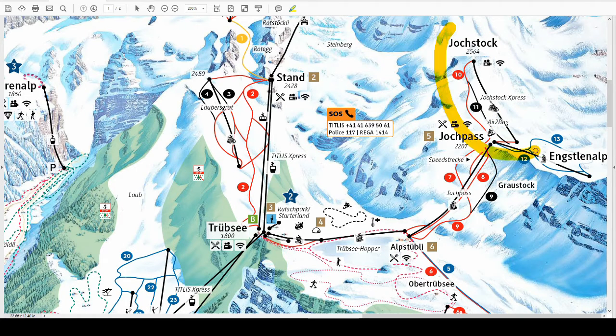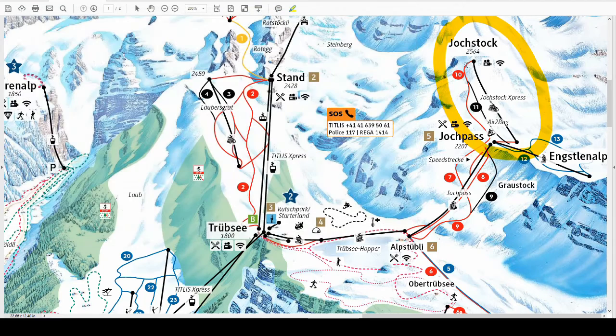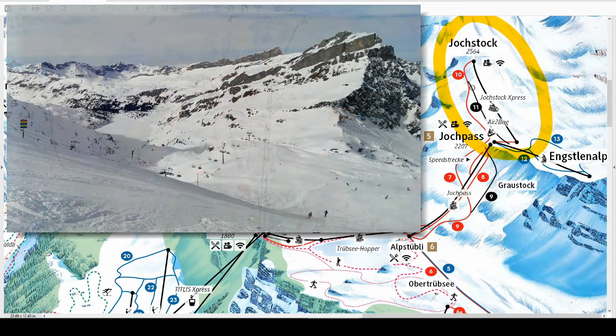We also tried the red run that is off of the Jochpass area. It's extremely beautiful at the top, and I'm glad we went, but this run was a little too difficult for our kids. It was quite steep and a bit narrow, and the skiers were going very fast, so it was difficult for our kids to make their turns. Also, a couple times they took a wrong turn and ended up on the black run, which was way too steep, so they had to traverse across the off-piste area to get back to the red run.